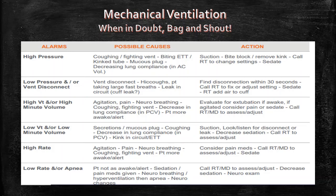A low tidal volume and/or low minute volume alarm may indicate an obstruction. Possible causes are kinks in the ET tube or tubing, accumulation of secretions in the ET tube, or a mucus plug. Coughing or decreased compliance may also trigger a low tidal volume alarm. To troubleshoot the low tidal volume alarm, suction if needed, look for disconnection or leaks, decrease sedation as needed, and if these interventions are not successful, call respiratory therapy to assess and/or adjust settings.